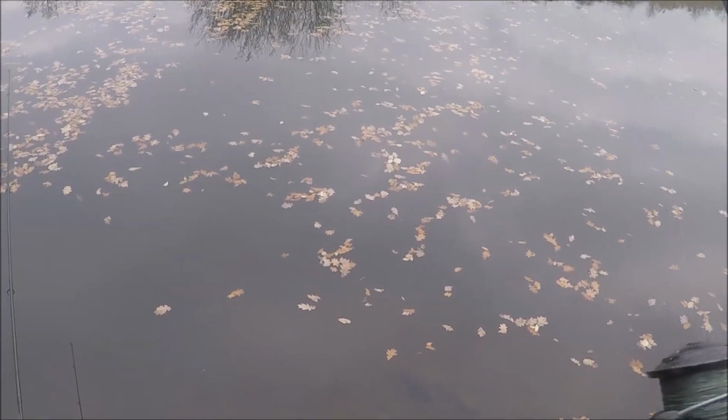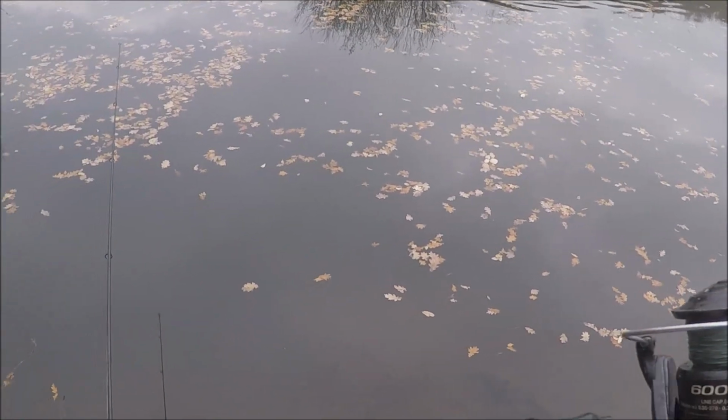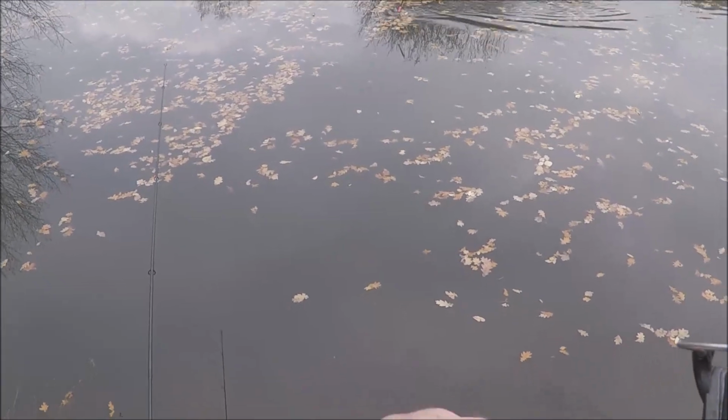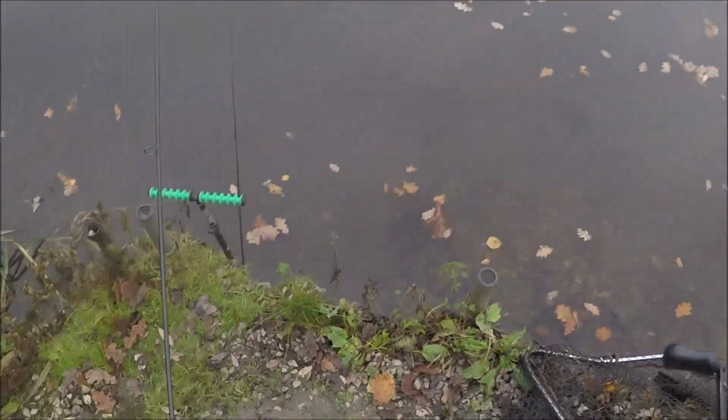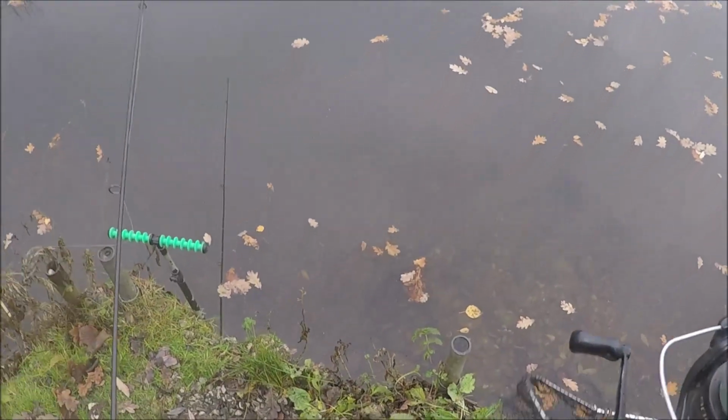Okay, so just got second pike of the day. Again, only a little small one, this time on the smelt.